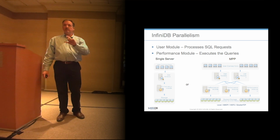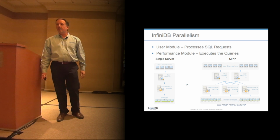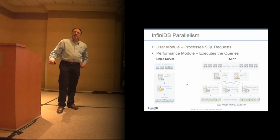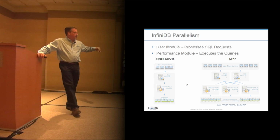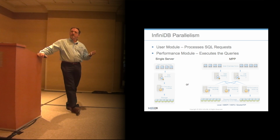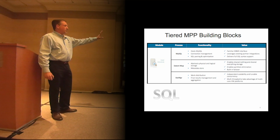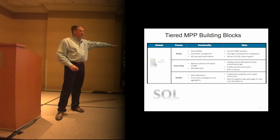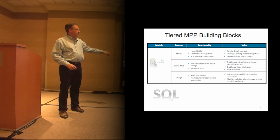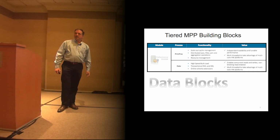Instead, it's working on a subset of the query, working on some data operations that are block-oriented. And sort of the way to think about it, I think there's some better slides, but it's basically if you need to do a specific command to get a specific number of rows, basically a thread will be designated to work on that. I'm not going to walk through all the detail here, but this will be well for the slides. But the user module is the SQL layer. Performance module really deals in the data blocks.